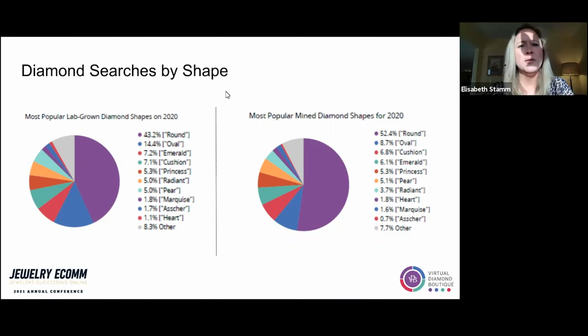So getting back to VDB, I didn't want to focus solely on lab grown, but over the years that we've been carrying it, what bothers me about its introduction into the retail marketplace is the division that it's caused in our industry.